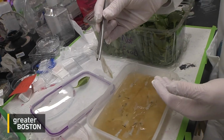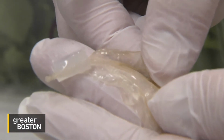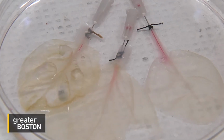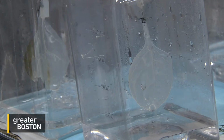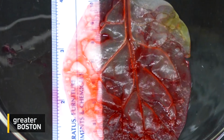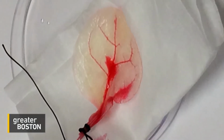"Here's an example of one leaf." Aside from its shape and those veins, it no longer looks or feels like spinach. "You can see how stretchy it is." The spinach is now cellulose, a material commonly used in medical applications. Now the test. Will the veins carry liquid? As you can see in these pictures, the answer is yes. Red dye flows through the spinach veins as blood through human veins.